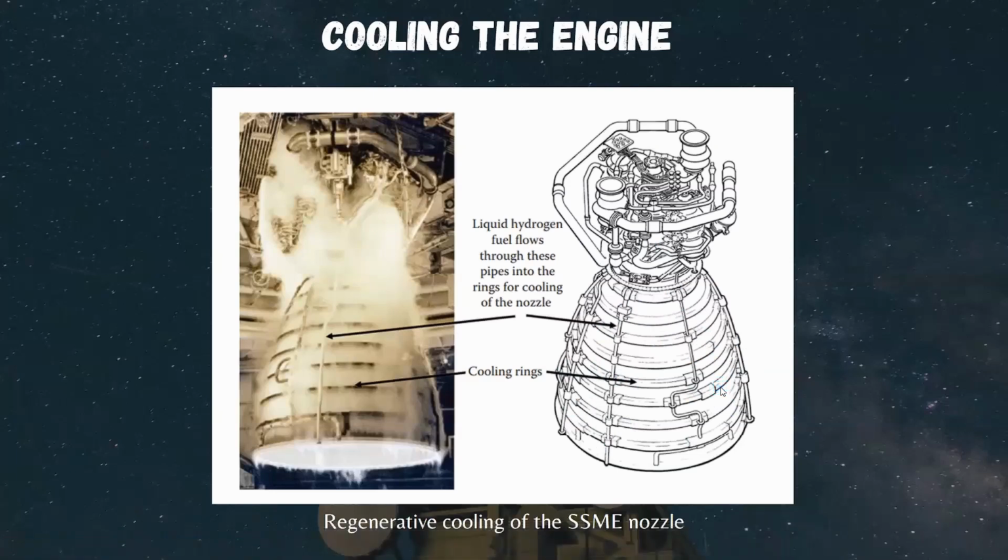The other is to keep the nozzle at the lowest temperature possible, so that no heat spots are generated on the nozzle. If heat spots are generated, they may change the direction of the gases coming out from the nozzle, and could decrease the efficiency of the nozzle. This type of cooling, in which we circulate the hydrogen fuel around the nozzle in circular rings, is also known as regenerative cooling.